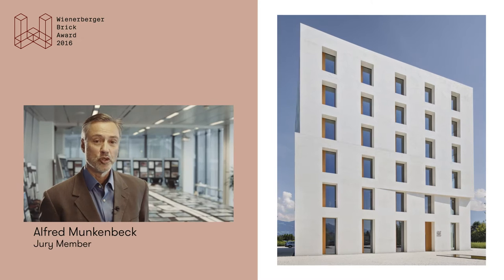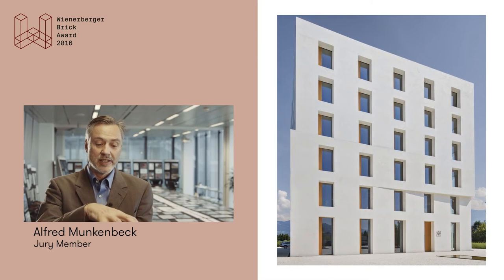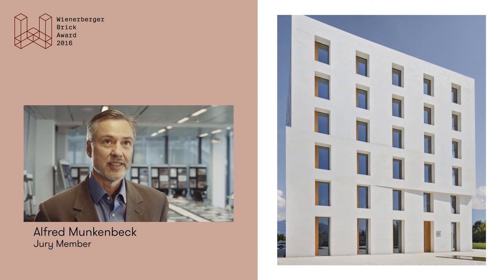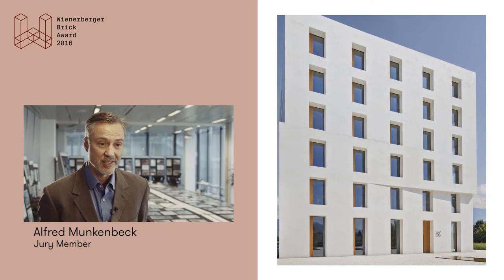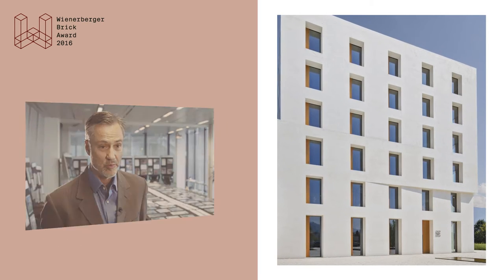It's almost a perfect cube, a perfect white cube. And the interesting thing from the outside is that the upper stories are slightly twisted compared to the lower ones. It's got this extraordinary claim to use no artificial energy. In other words, it heats itself and cools itself without any extra input.